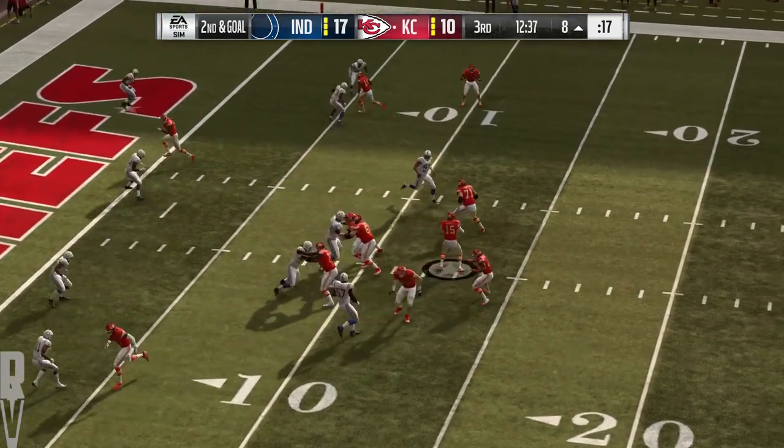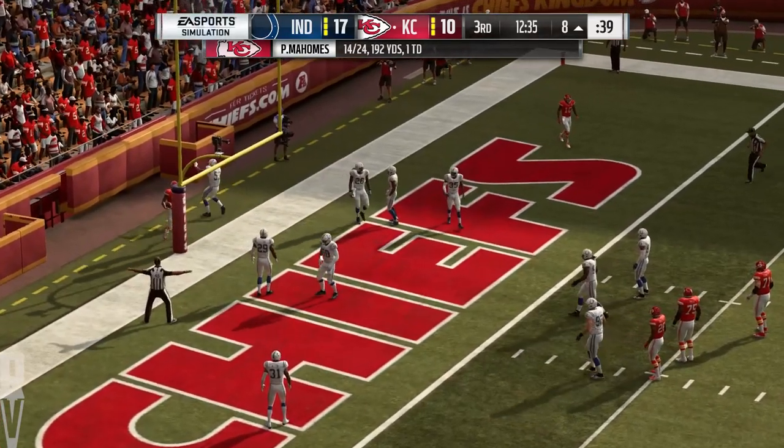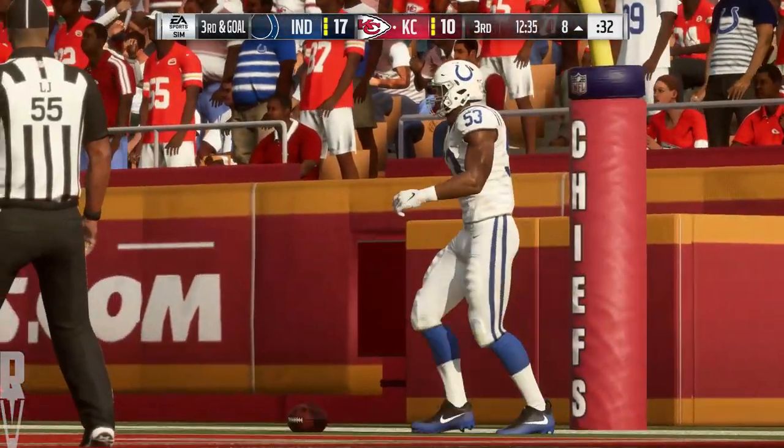Second and goal. Now Mahomes. And this is going to be caught. No, they say it's incomplete. All right, Captain. It's batting down the hatches time defensively. Dodged 2 pass attempts to the end zone.